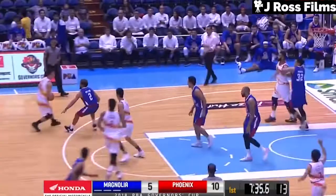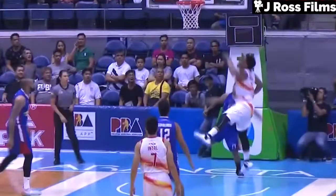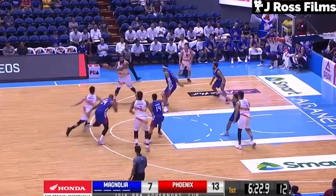Oh, beautiful dive inside, back-to-back. Finishing strong with a foul. Nice pass also from Phelps, and that assist of the half brought to you by Smart GigaSurf 99. Shooters, parang may stopover sa area.